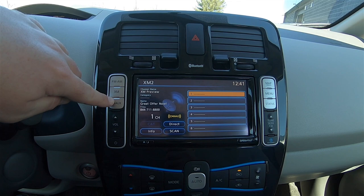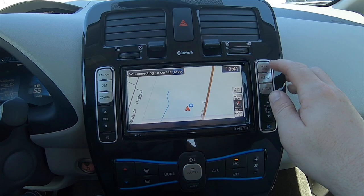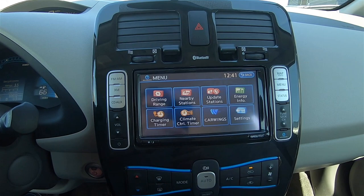You also have a compact display. Overall, it's a pretty standard Nissan navigation system, with the exception of having the charge port or the charge stations integrated. It does utilize the CarWings service, but that's been discontinued for NissanConnect now. So I'm not really sure if that works anymore. CarWings was actually a 2G service, and 2G has been deactivated.